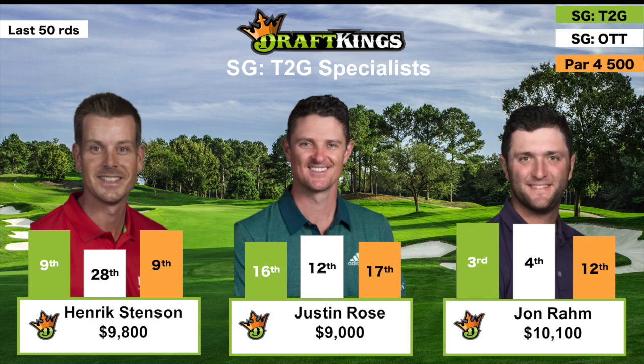Last, Jon Rahm priced up at 10,100. He is ranked third in the field, strokes gained tee to green, fourth off the tee, and 12th in par 4 scoring over 500 yards. Jon Rahm's caddy is actually from the area, and I know people are going to continue saying this week that they're worried about Jon Rahm here for his first appearance. And in this entire year for him, he's been seeing the majority of the courses for the first time. And with his caddy being from around the area, I'm not worried about it.